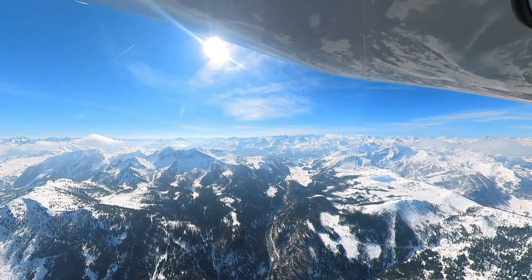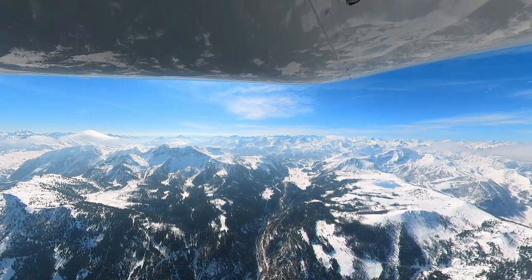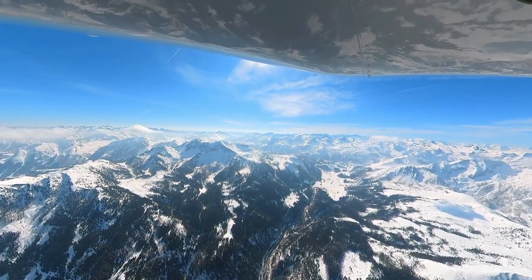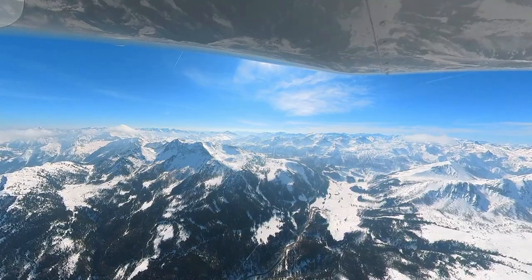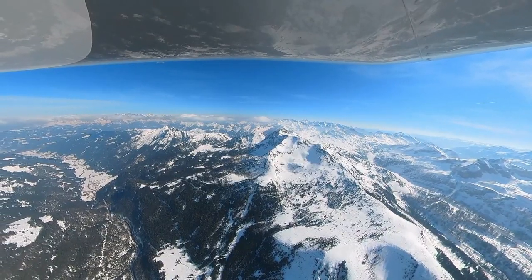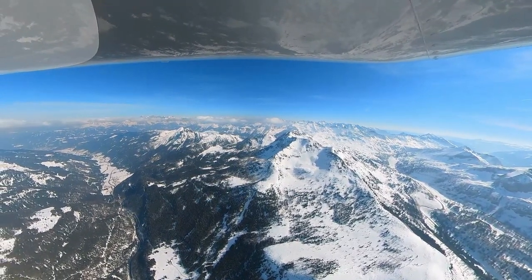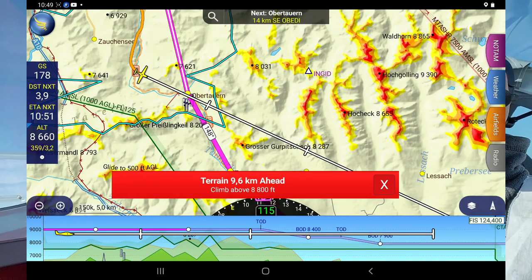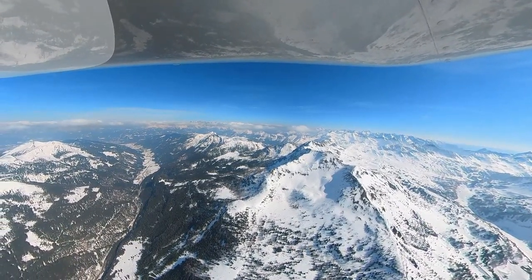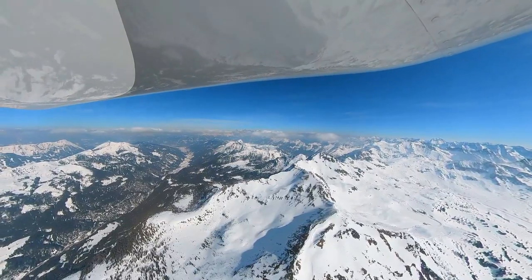Okay, wow. Mountains, woohoo! My god, this is so beautiful. Oh man, what a beautiful pass. Oh, it's so beautiful. Oh my god. Wow. That was nice.